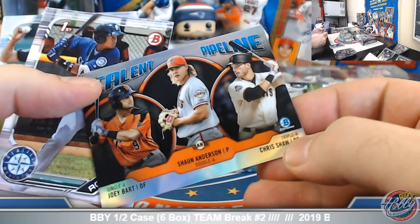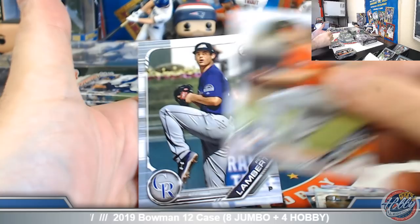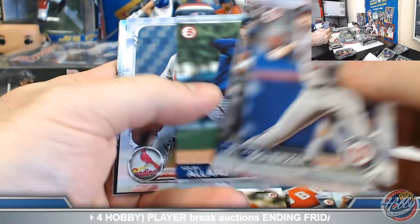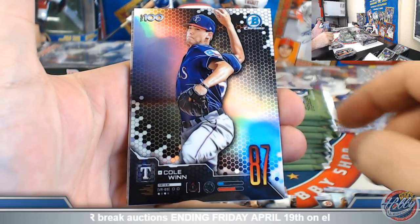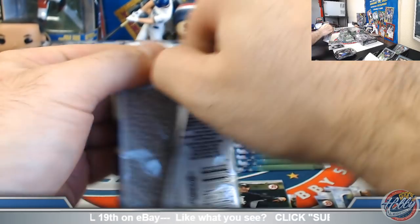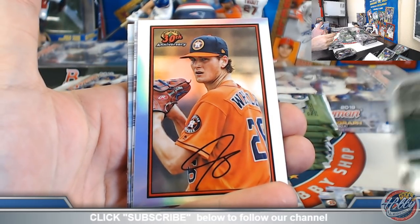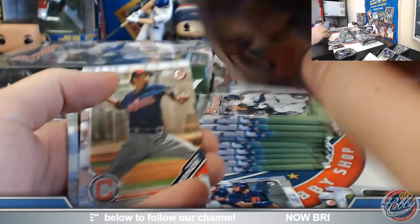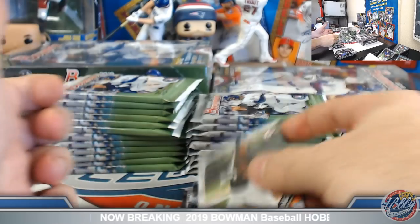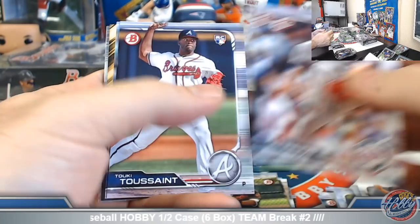San Francisco, Joey Bart, Sean Anderson, Chris Shaw, Talent Pipeline. Cole Winn, top 100. Forrest Whitley, 30th anniversary. They have a pretty big set on this. I've seen a lot. I'm not exactly sure how big the set is, but it seems like quite a few guys now. We do get, what, three of those per box? So I've seen a good handful now.